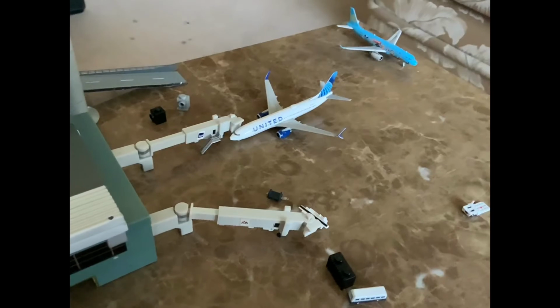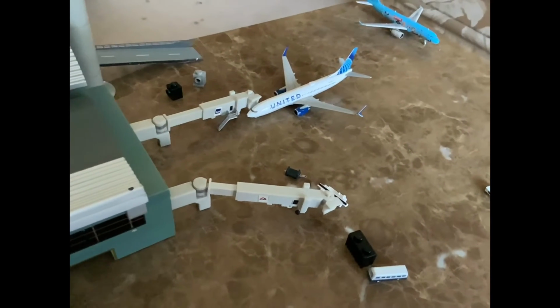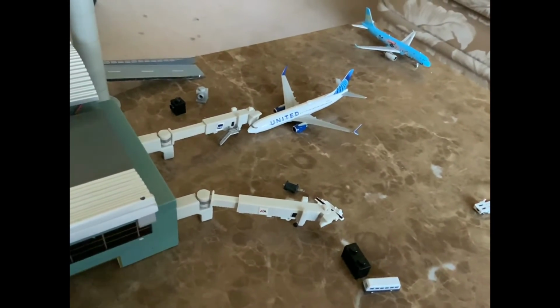So last one for the airport update, we got an Alaska 737-800 again. I'm not sure I did that earlier. Comment down below so that way I will know. Anyway, he just arrived from San Francisco. He's going to head out to San Diego. So that's it for the overview.